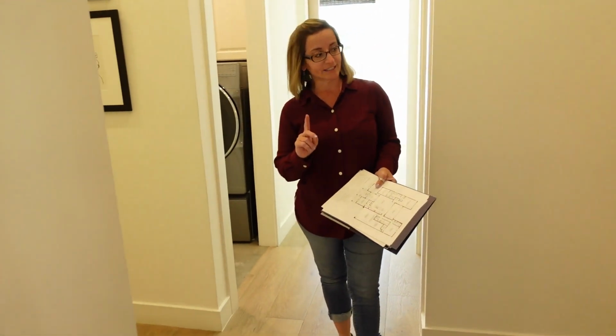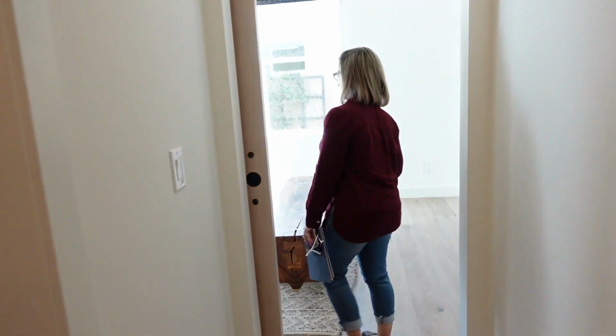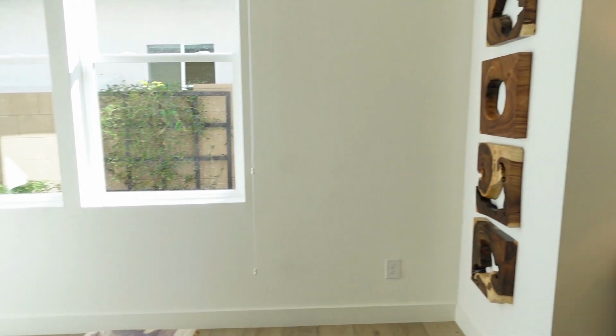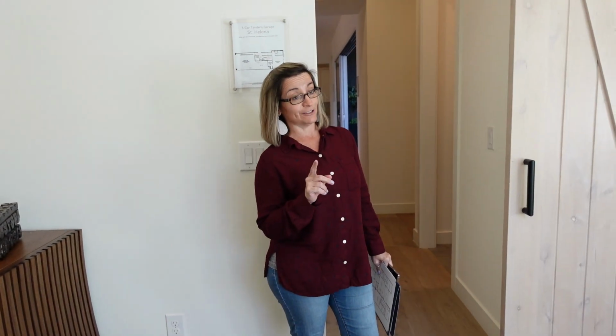Here's where it gets interesting. You've got your garage door entry from your 3-car tandem garage, or you can have an extended length 2-car garage with this flex room. Also known as the man cave. Or mom's hideout.